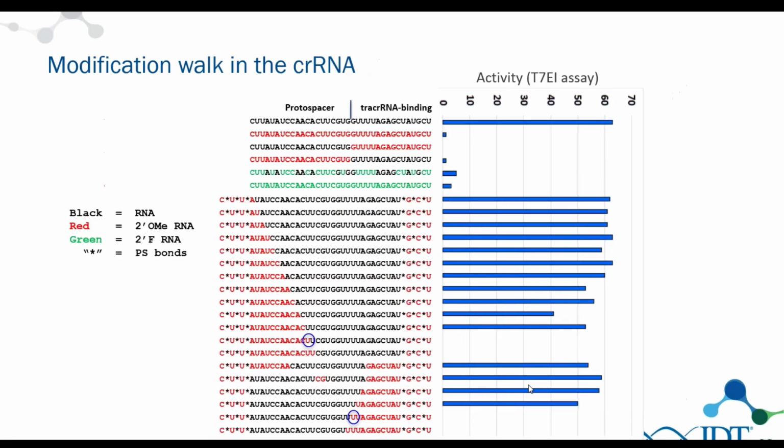We did the same thing in the CRISPR RNA sequence. In green, we actually also show the addition of 2'-fluoroRNA modifications, which is something a lot of our competitors like. We actually particularly don't use it, and we don't like it that much because it jeopardizes the activity to a much greater extent than 2'-O-methyl modifications, which is also a modification that is naturally occurring in organisms.